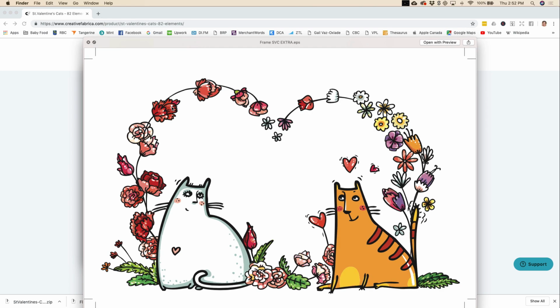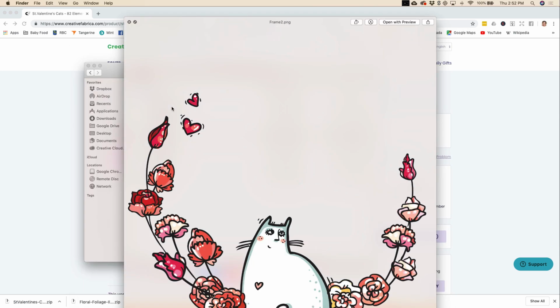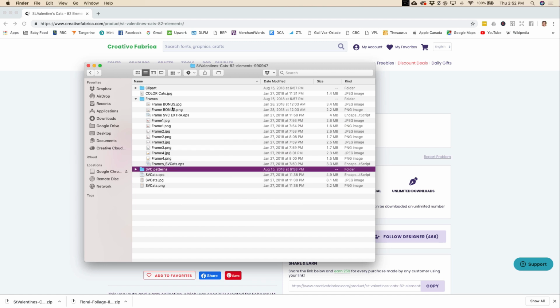And we've got an EPS file here as well, so you can go in and actually edit that in a vector editing program. So obviously, if you just want to use these images as is, you can use the JPEGs. There's also the high-res PNGs here. And then if you actually want to go in and edit it, you can open up that EPS file in a program like Illustrator or Affinity Designer.